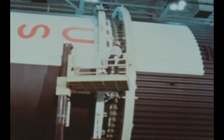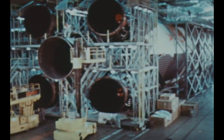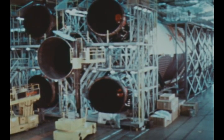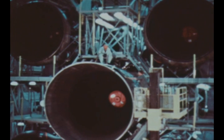Miscellaneous mechanical and electrical work is continuing. Installation of the 5 F1 engines was finished August 28th. The completed stage is scheduled for turnover to the Quality and Reliability Assurance Lab for checkout on September 27th.